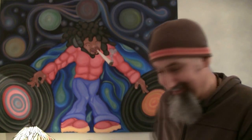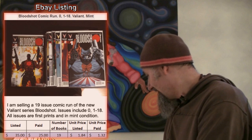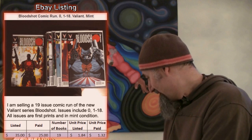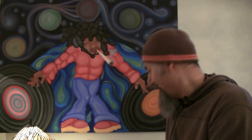Bloodshot number 1, right? So this Bloodshot goes, let's check it out, Bloodshot from 0 to 18. So 0, 1, 2, 3, 4, 5, 6, 7, 8, 9, 10, 11, 12, 13, 14, 15, 16, 17, 18. Sweet. I like Bloodshot.